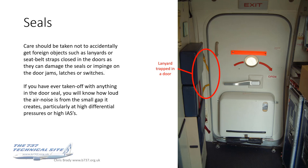It's unlikely you'll be able to pull anything back through that door seal, because it depends how high you are, what the Delta P is again. But you're probably going to have to live with that until you land.